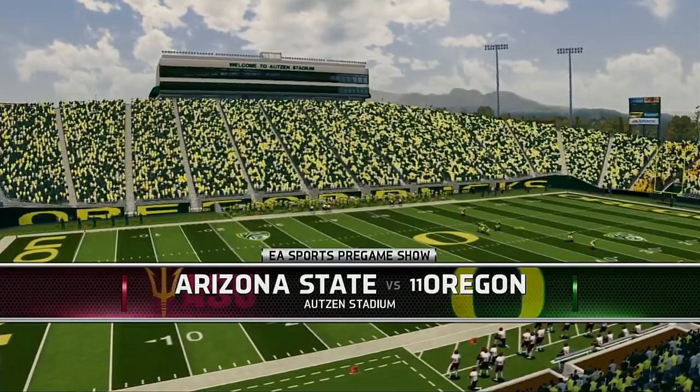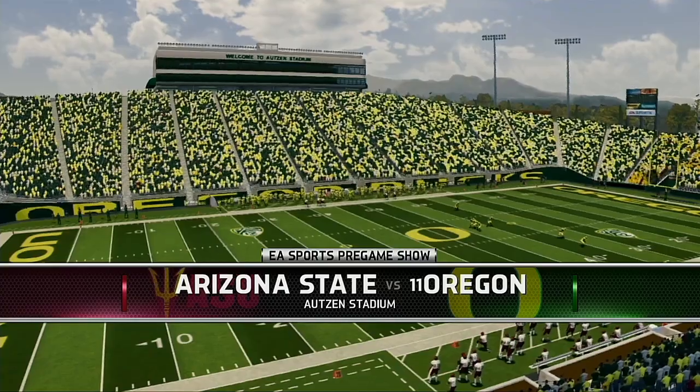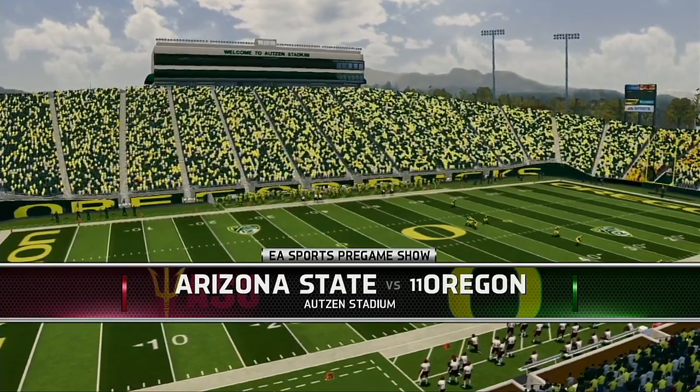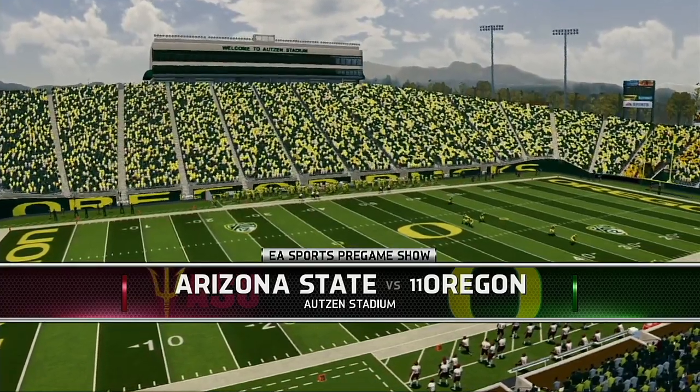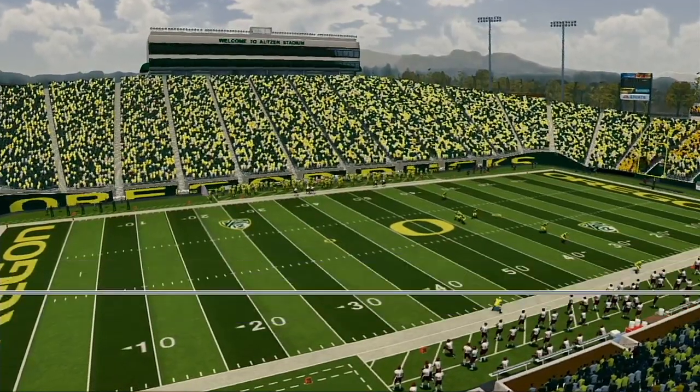Pacific Northwest. We're live at chaotic Autzen Stadium at the University of Oregon. And now let's head down to the coin toss. Brought to you by Coke Zero. Real Coca-Cola taste and zero calories. Enjoy everything.